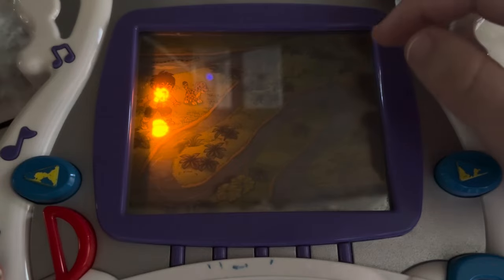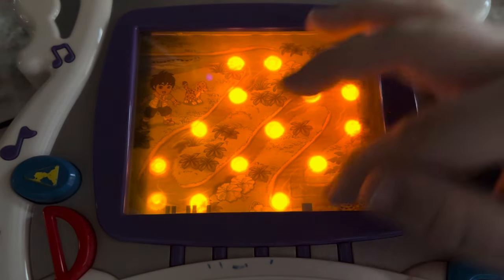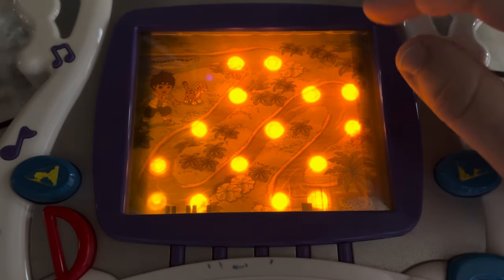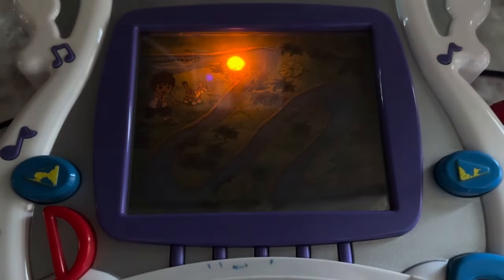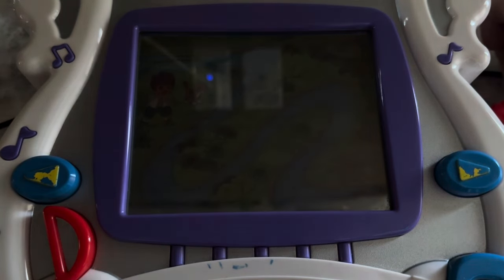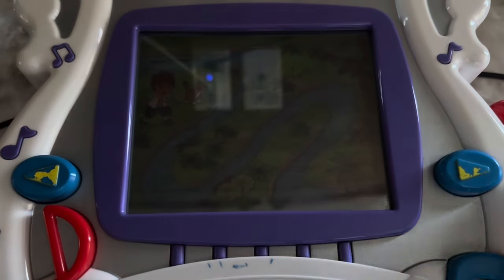Again, follow the light. Great! Muy bien! Fantastico! Press the arrow button.